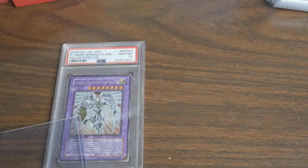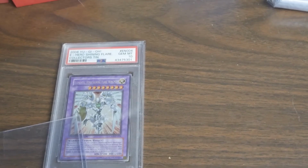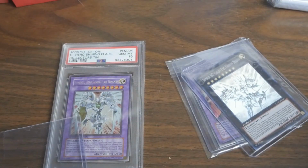So that's all we had for Wednesday, Thursday. Just some single cards here. Some really cool stuff nonetheless, though.